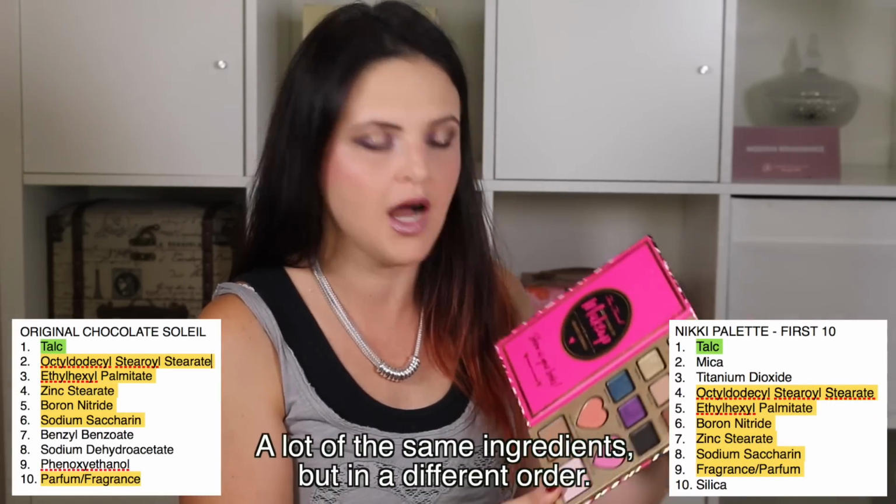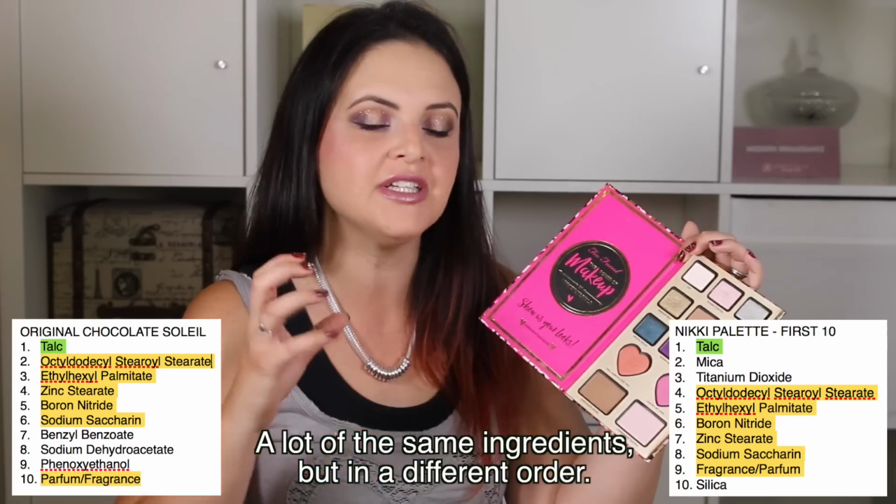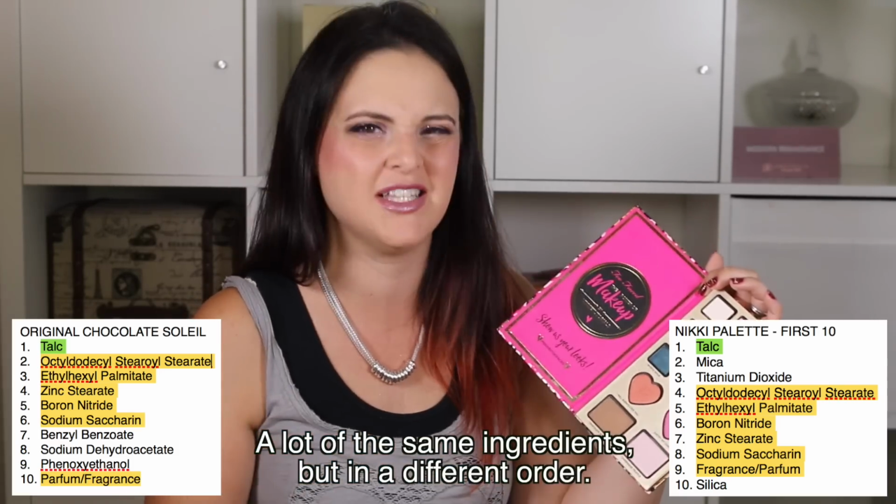I do find though that the Chocolate Soleil in this palette is a little bit more difficult to apply to the cheeks. It takes a lot more work to build it up. So if you're looking for a more subtle bronzer, you'll probably really like this. But if you really like a lot of bronzer, it's gonna be difficult for you to use. Now let's compare this Champagne Truffle with the Champagne Truffle that's in the Chocolate Bar palette. Okay, so here's Champagne Truffle from the Chocolate Bar palette.